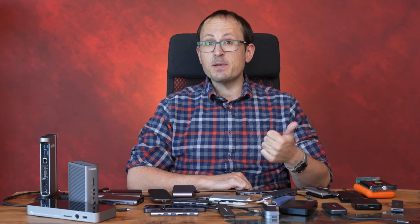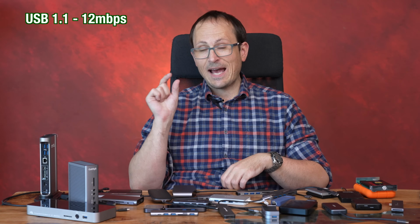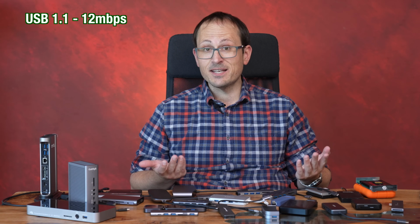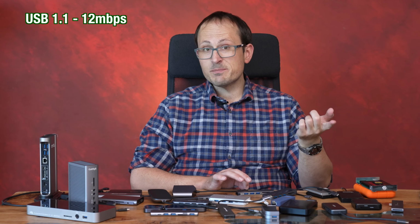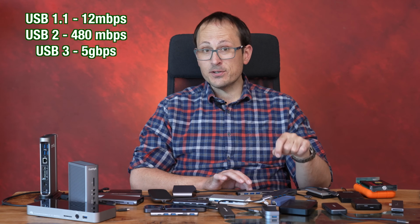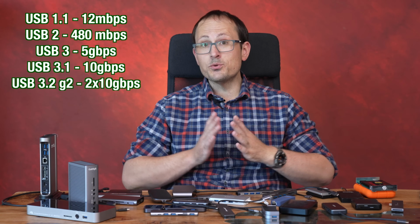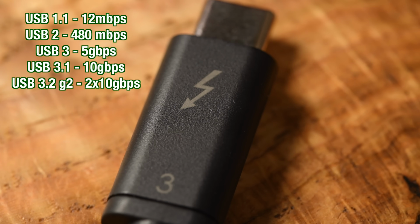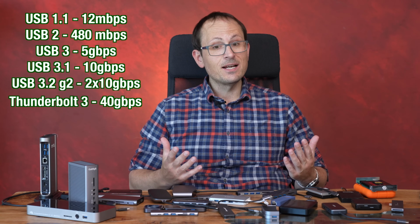So just to lay it out, USB 1.1 has been around for decades now. It's the square-shaped USB-A pin that a lot of us are familiar with, but it can actually be hidden inside a USB-C hub. Now, they are only capable of 12 megabits per second. If you jump up to USB 2, that's up to 480. USB 3 can do 5 gigabit per second. 3.1, 10 gigabit per second. 3.2 Gen 2 can do dual 10 gigabit. And then Thunderbolt 3, which is denoted by the little Thunderbolt icon and the number 3, can do up to 40 gigabit. But they're all running through what looks to be the same cable.